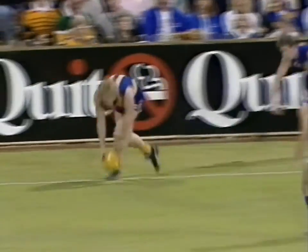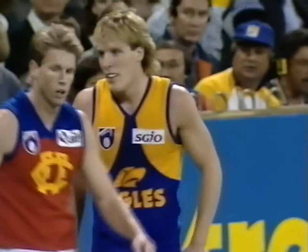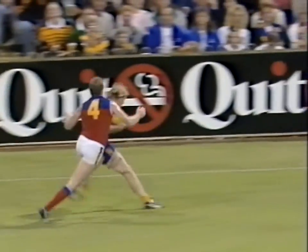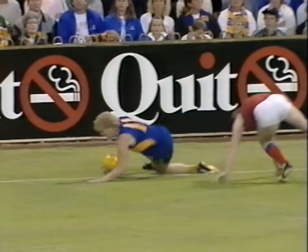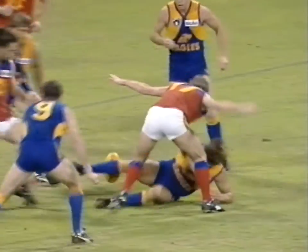McIntosh. Oh, well done. Oh, well, almost. It just trickled across the boundary line. And the crowd can't believe it. It's a conspiracy, they think, involving all umpires. Well, that's a terrific job. I think it stayed in.